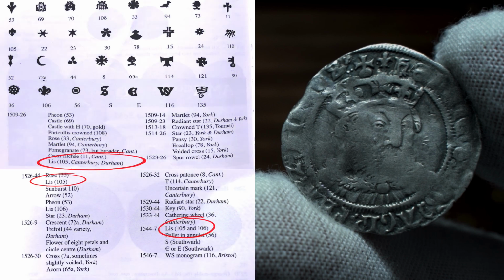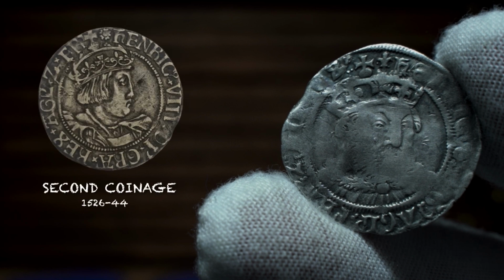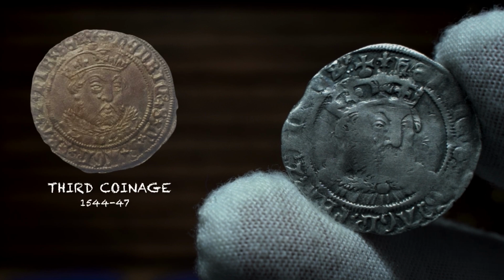Well, we know that it can't be the first coinage, as that was when he issued coins with his father's portrait and doesn't match mine. We know that this isn't the second coinage, as this was when he issued groats with the lacquer busts, young busts facing right, and it doesn't match mine. So we know that this was minted in the third coinage between 1544 and 1547, as the bust on my coin now matches the busts issued during this period, and with a bit more research we can pinpoint my coin to the Spink number in the book.